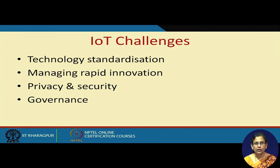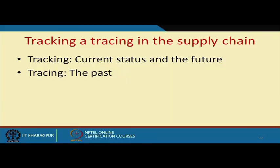So, with this let us move to the real topic of our discussion, that is how to use these technologies for supply chain tracking and traceability. In fact, so far we have been talking about the tracking part. What is tracking? It is knowing about the current status or the future. Where is my vehicle right now? Where are my items in the store? When is the stock out going to happen, based on the current data and so on.